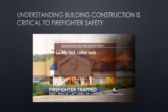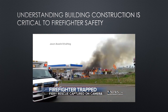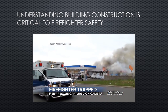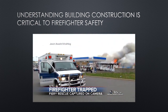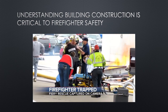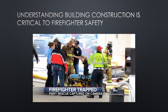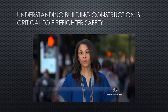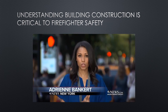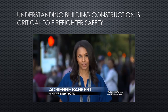I lost caller with a passerby and advised it looks like there's still people in the building. Witnesses calling for help, shocked by what's unfolding in front of them. Just 2.5 minutes later, applause as the man is pulled out, amazingly seen up and walking around. He's standing, so okay, thank God. That firefighter pulled from the flames, treated for second-degree burns and bruising. A second firefighter was treated for smoke inhalation. Both of them released from the hospital. That department thankful tonight.